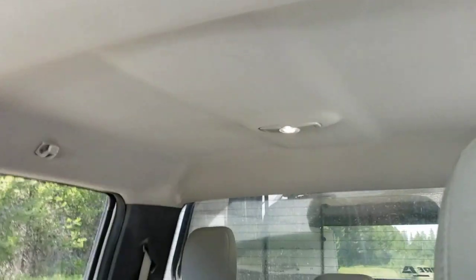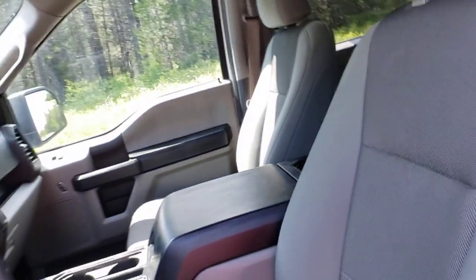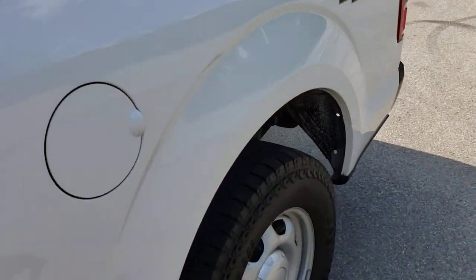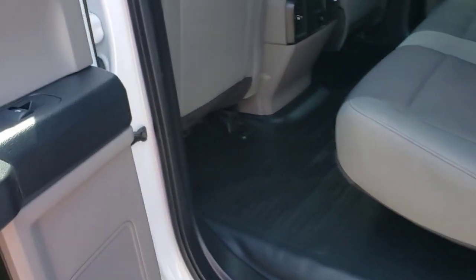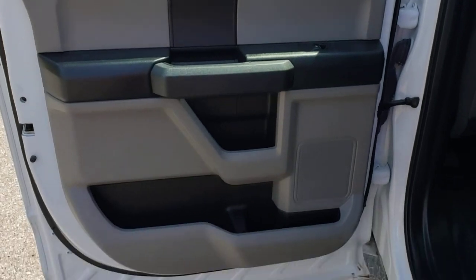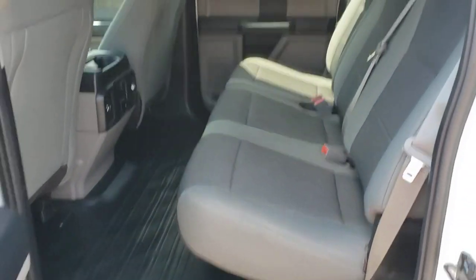See, nice clean headliner. I don't believe this truck has ever been thoroughly used. It's probably just driven by one guy, and he probably just used it for maybe even just going back and forth to the job site. Because it does not show much wear at all.